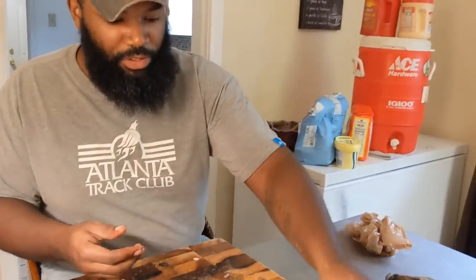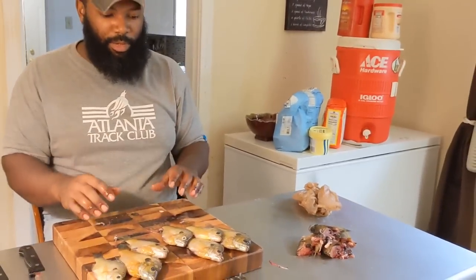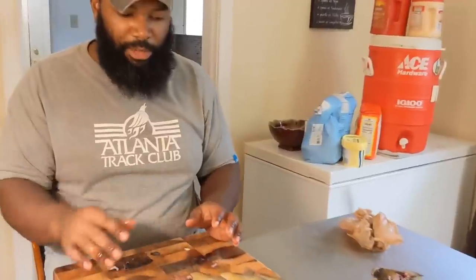So I'm gonna keep on doing that and get all these cleaned up. And then we'll get our batter and batter them up. And then we'll put them on some grease. And we're gonna do some hush puppies and homemade french fries as well with them. So I'm gonna keep on getting on with this and get them all cleaned up.